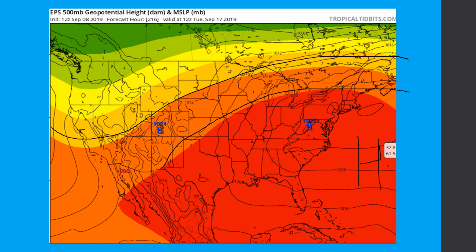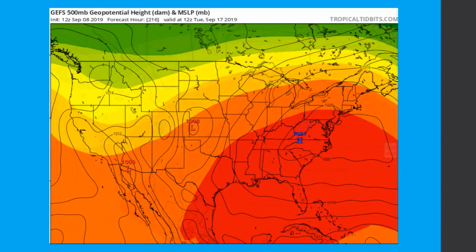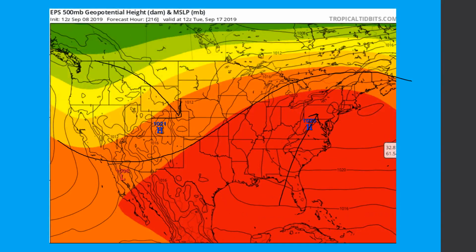You can see the jet stream like this. So if I erase all the ink real quick, this is what the jet stream would be looking like according to the EPS for September 17th. It would look something like this, right? So warmth right here, and then cooler than average conditions right here. And if we go back up, you can see it's almost identical to the EPS for September 17th.